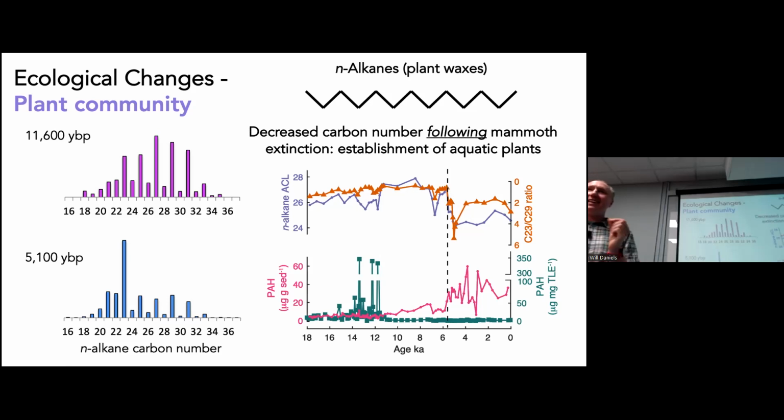This change, the resolution of our sediment core and age model make it hard to know which came exactly first, but I think that the change in the carbon number of the alkanes occurred after the mammoths went extinct. So the mammoth extinction led to some plant community change. And specifically, the big spike in C23 causing the lowering of these ratios probably tells us that the aquatic plant community was able to really become established and contribute a lot more waxes after the mammoths were gone. So I'm envisioning this turbid pond while the mammoths were there. And after they were gone, the sediments settled out, you had clearer water and more macrophyte growth.